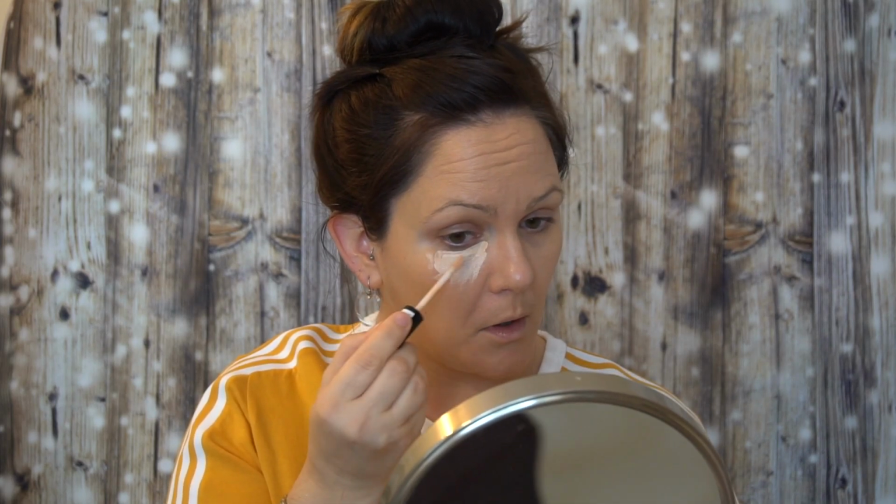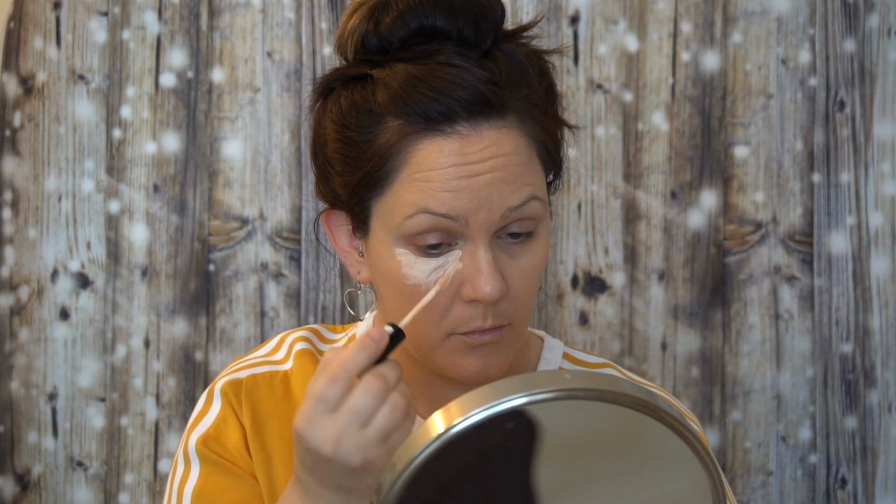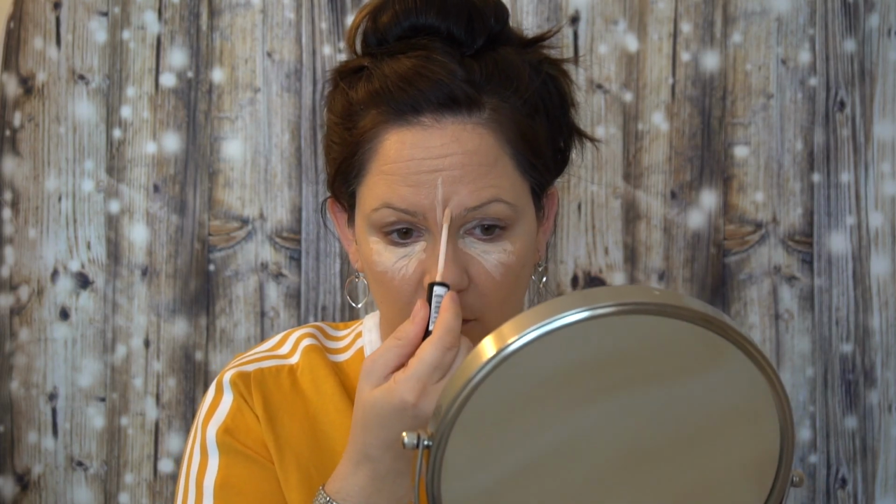And this one's a little bit more watery. Apply the concealer. Put a little bit right here, my red areas. Lighten up my nose. I'm just going to blend it in.